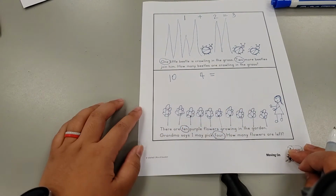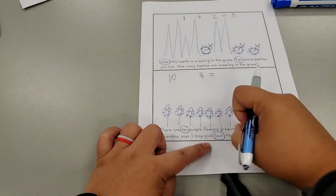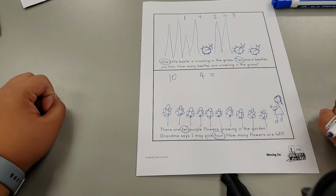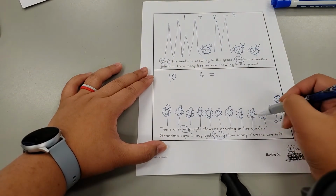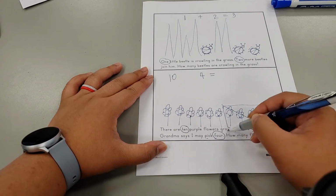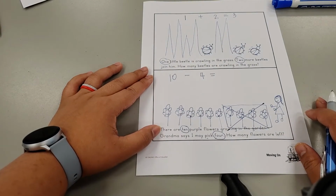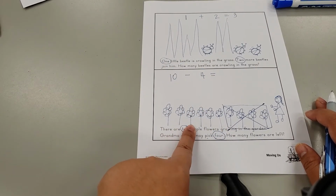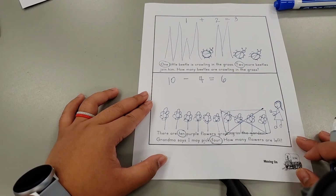So to fill in our math sentence, 10 flowers, and Grandma says I may pick 4. If I'm picking them, are we joining these two numbers or taking them apart or taking away? We are taking away 1, 2, 3, 4 flowers that I picked. So what math symbol should I use? Minus. 10 minus 4 equals, now how many are left? 1, 2, 3, 4, 5, 6 flowers are left in the garden.